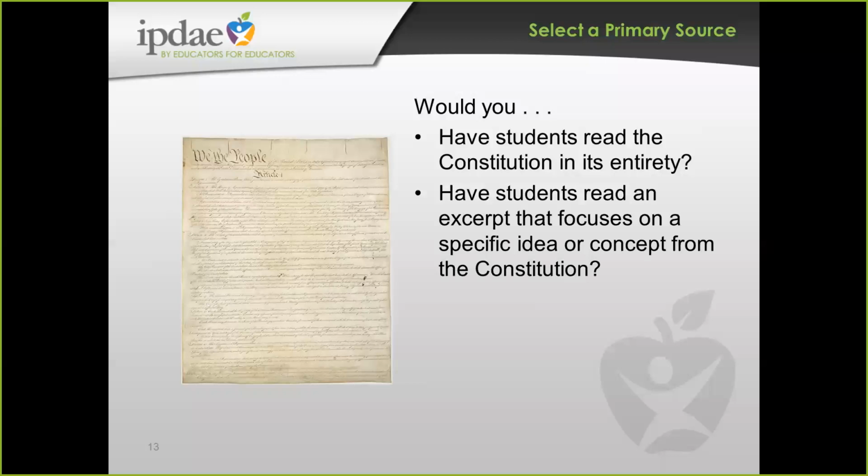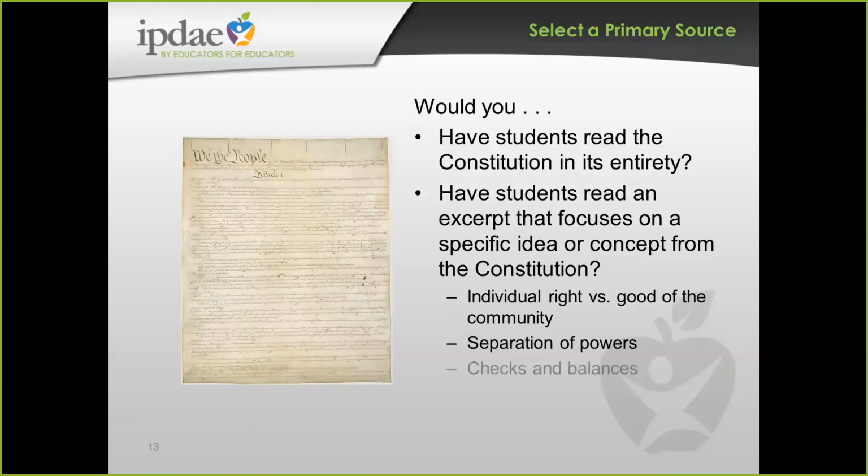You know, yes, I would, because if we think about the enduring issues that the GED test continues to cover, I can cover those by specific excerpts, such as the First Amendment for individual rights versus the good of the community. When I look at some of those amendments, I look at the separation of powers throughout the different articles. The different articles also provide me checks and balances. And I believe that last item in the Bill of Rights dealt with states' rights versus federal powers. Big ideas that our students have to have, but big ideas that they can get from excerpts that we as teachers can identify and share with students and really read deeply into them.